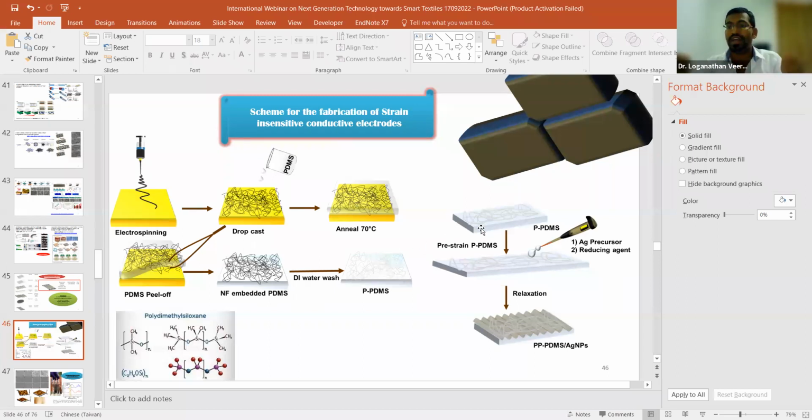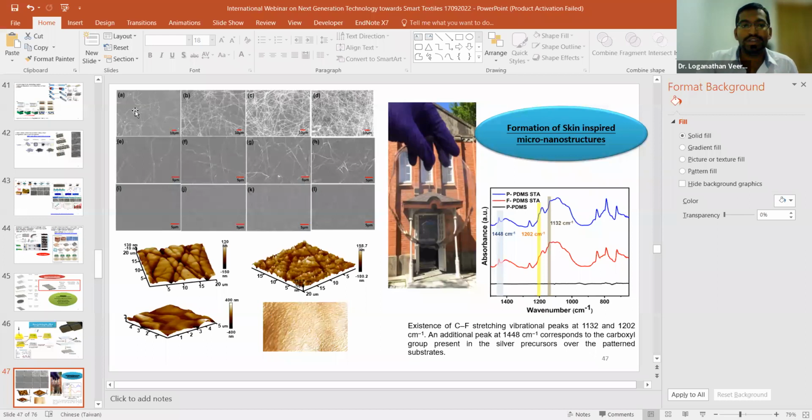And if you pre-strain and you form silver nanoparticles on your conductive membranes, then if you release it, it will form wrinkle structures like this. This is the basic mechanism for the preparation of conductive electrodes. So here you can see, ranging from A to I, different nanofiber densities. Here you can see the different fibers I formed, in the range of 400 to 600 nanometers. So I can easily take them out and form this kind of trench structures.